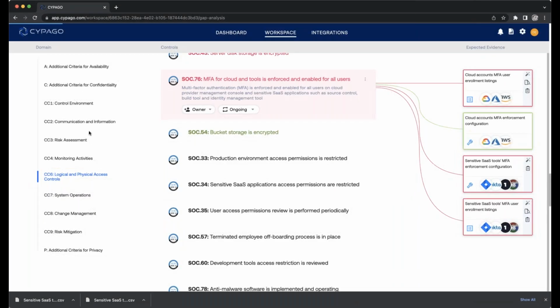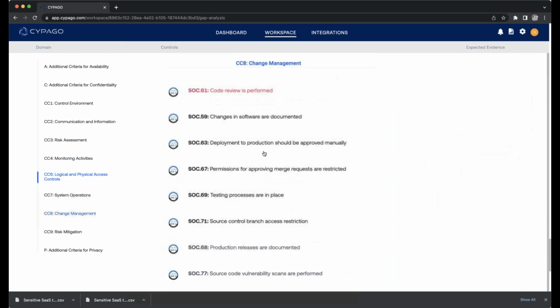So we talked about MFA. Let's talk about a different use case. You can see here the change management control the Cypago platform provides. I bet that most of you have heard about the Sunburst attack and other supply chain attacks that are targeting what we call the SDLC, the Secure Development Lifecycle. As part of the GRC program and your security program, one of the things you have to do is to secure your SDLC, namely SSDLC, secured SDLC. And for SOC 2, for example, and many other standards, you have to prove to your auditor that you have several controls in place.